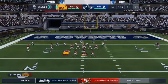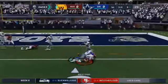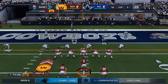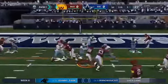5 yards on the carry. Good pickup on 1st down. That is caught at the 7-yard line. And they'll get this from the 8 to the 5. Pickup of 3. Call it a 3-yard gain. And that is going to set up a 3rd and 1.